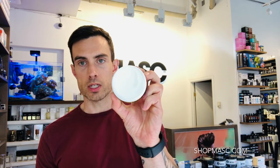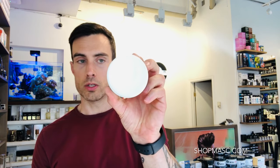And then they also have a matte version of that pomade, so it's got a slightly creamier consistency to it. It's like a white cream. Also good staying power throughout the day. Also water-based, so it rinses out really nicely. This would be good for creating like a bed head or a textured messy look. So that's the matte pomade.